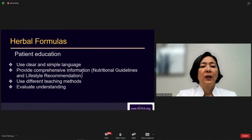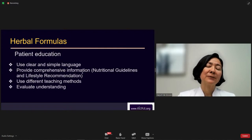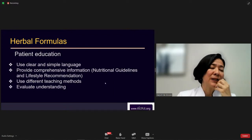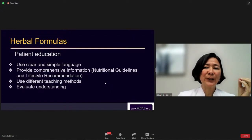So use clear and simple language. This is pretty interesting, because if we try to explain to the patient in Oriental medicine terms, most of them will keep looking at us, saying like, I'm not getting it. So the more simple words that we can use to explain how we are treating them, the better.